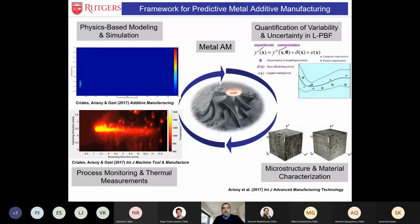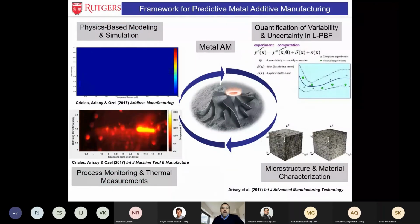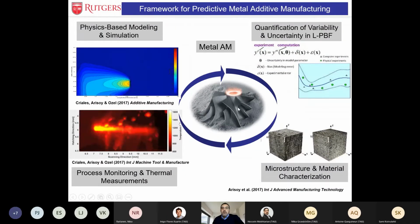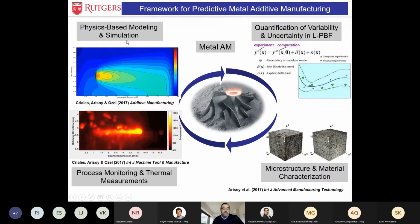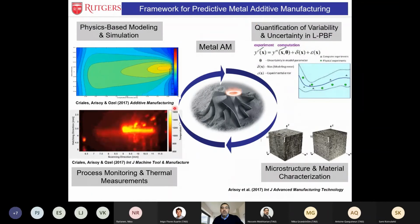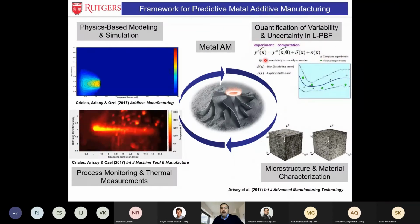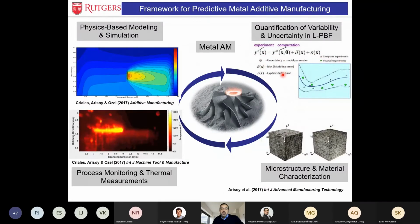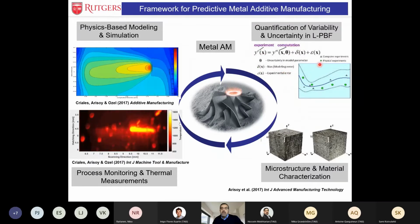I don't know how we jump to this slide. Okay. Yes. So additive manufacturing essentially centers around being able to experiment with the process through process monitoring and thermal measurements and physics-based simulation models, and also using both for generating the model and correcting the model continuously for quantification of variability and uncertainty in the powder bed fusion process. There is a lot of variability and uncertainty in this process, so this is really needed.